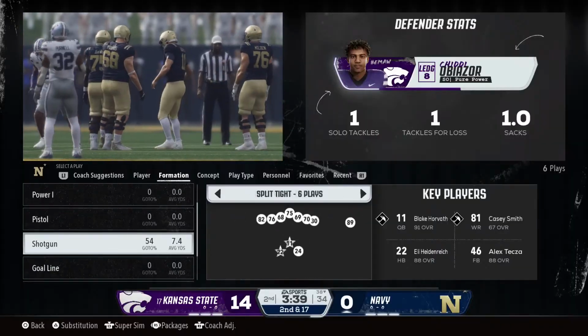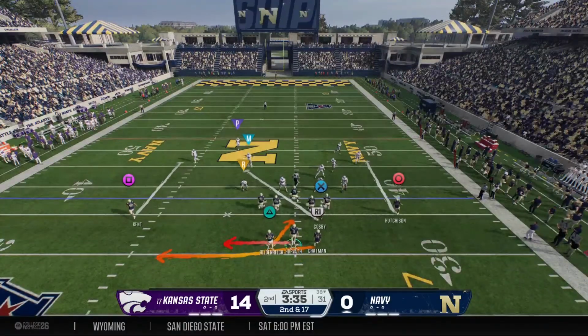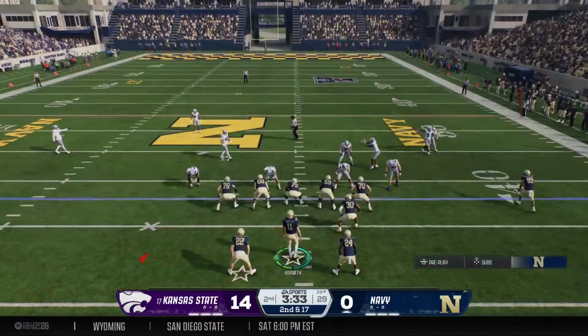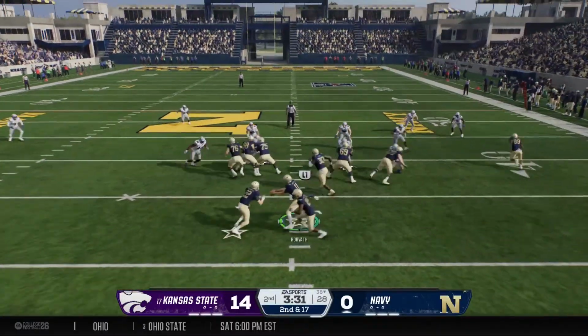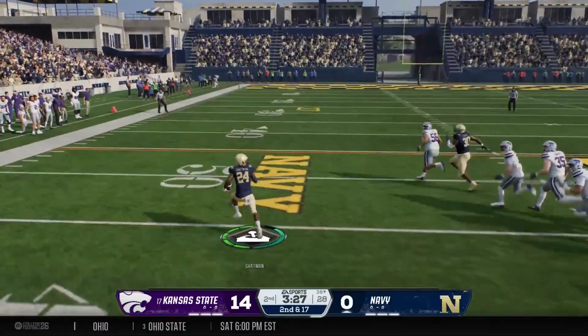Man, this defense is dominating all game long. They have been making this quarterback's life so difficult with their pass rush. They bring him down there for the sack. They're not giving anything up. They're leading this game by a lot.